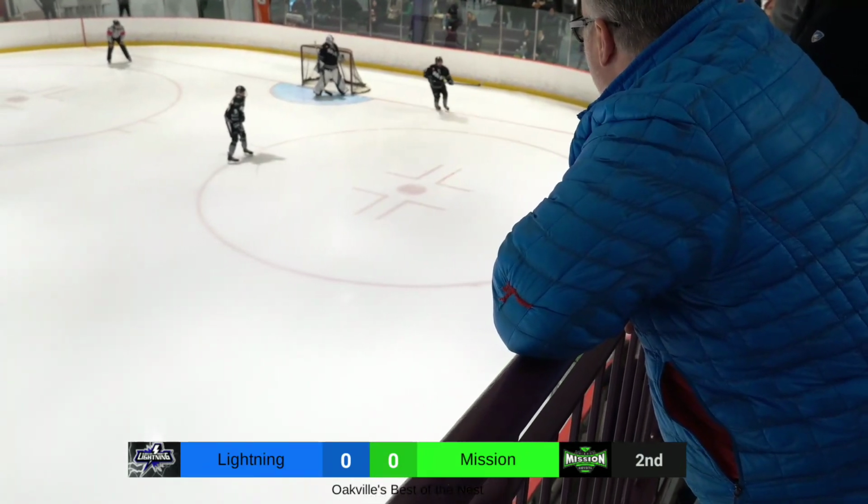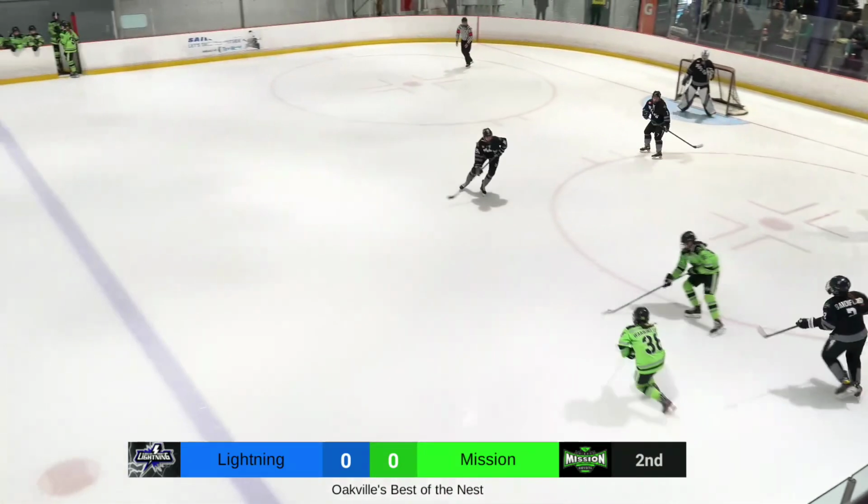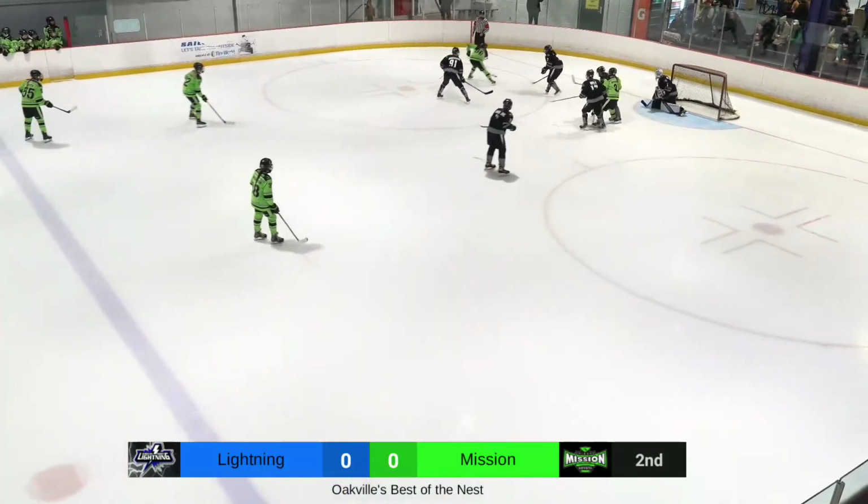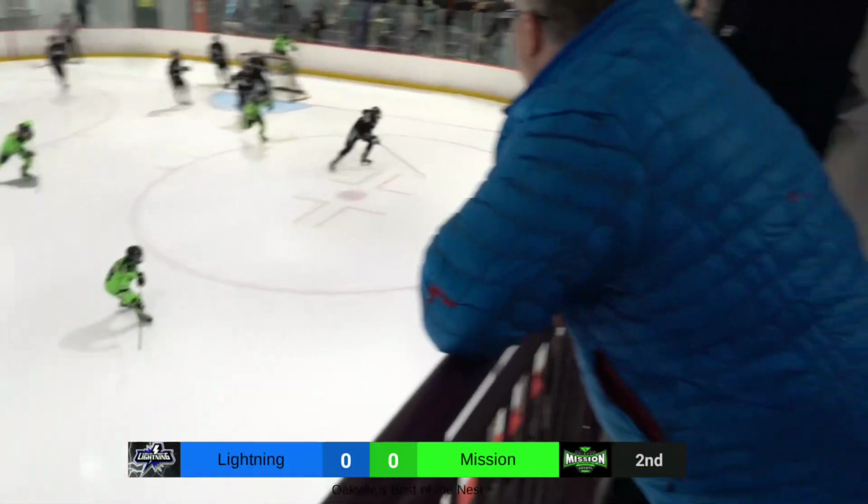Coming in is going to be the Bolts. On the defensive side of it, it's going to be Warrington. Knocked it free for Heflin. Heflin, cross blue line, top left circle. Monaco on a doubles door. Heff backhands one across. Monaco is tied up here on the inside.